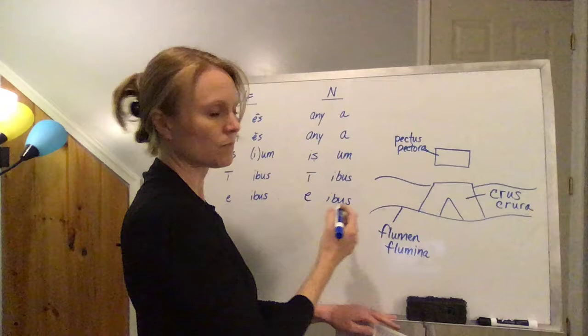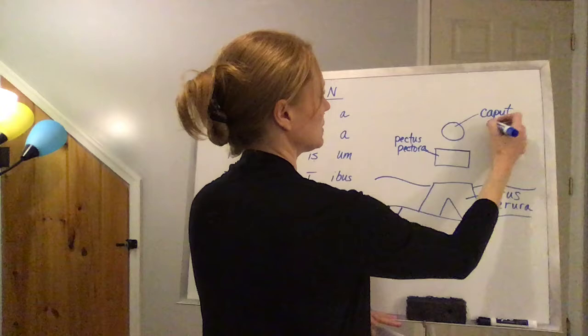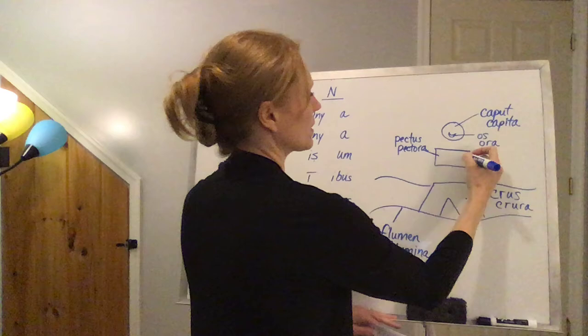Now of course he needs a head, which we know is caput and capita. He needs a mouth, os and ora. So again, we're seeing it's all fitting, right? He needs a cor and a corda.